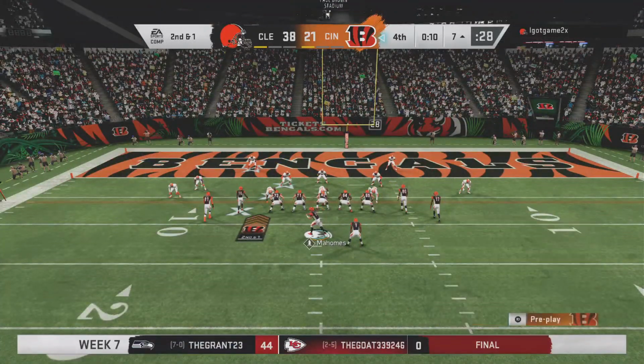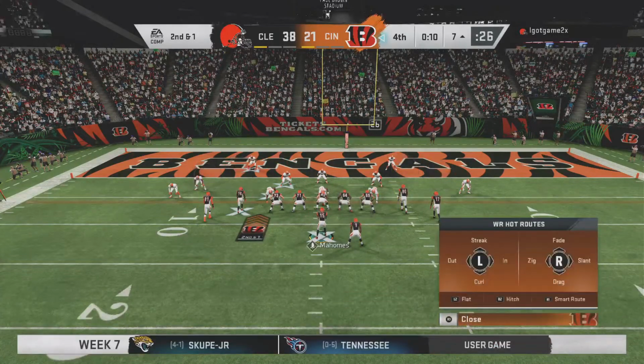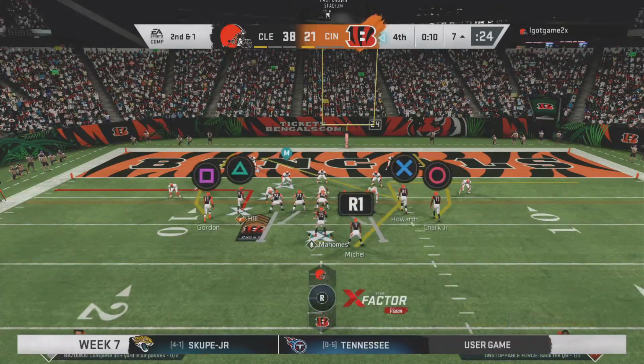Mike 55. Easy. 3 bucks. Check. 55 to Mike. Check.